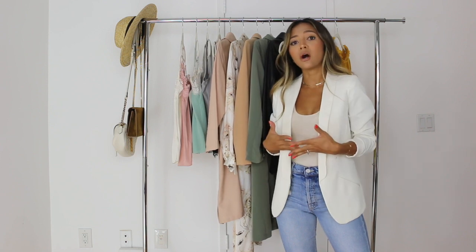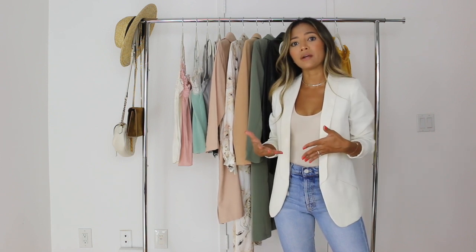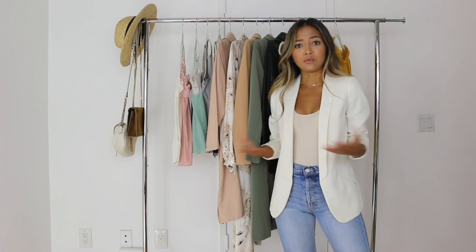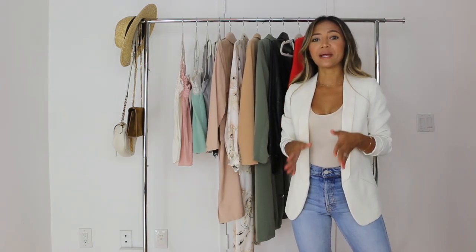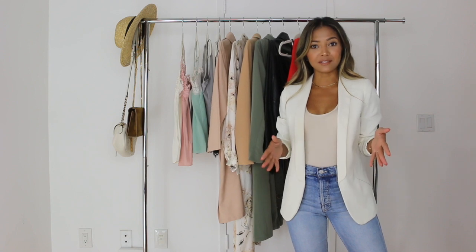You could use this over all black in the winter if you're not sure how to wear it. But again, this is something that I'm wearing right now during the summertime as well. Now, I'm not saying don't buy any bright colors. Bright colors are super fun, especially right now for the summer.